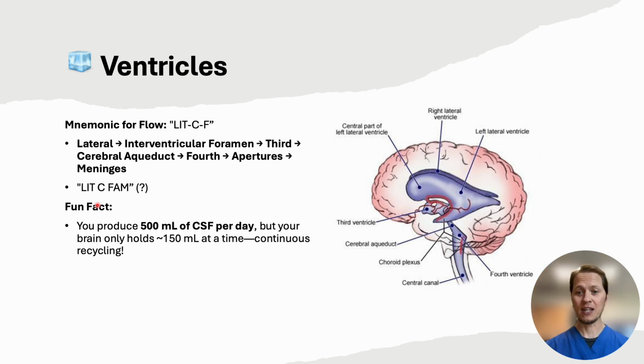One neat little fact: we produce 500 milliliters of CSF per day, but we only have about 100 to 150 circulating in our brain and spinal cord at one time. So our bodies are just doing recycling on a continual basis. That is kind of cool.